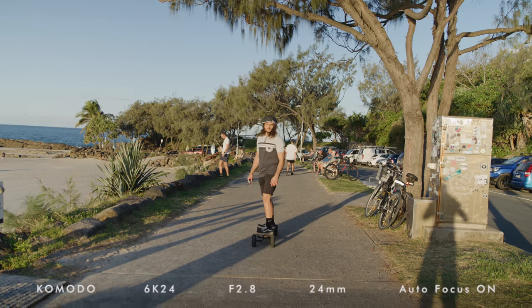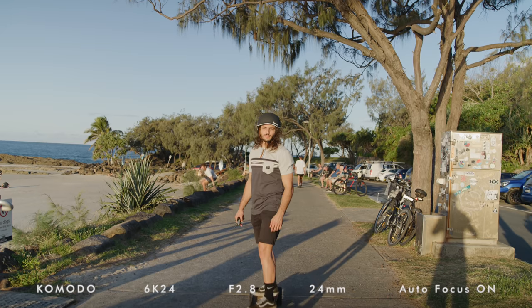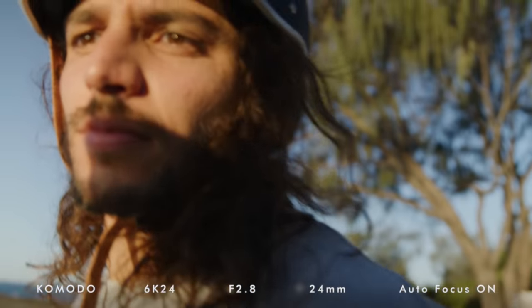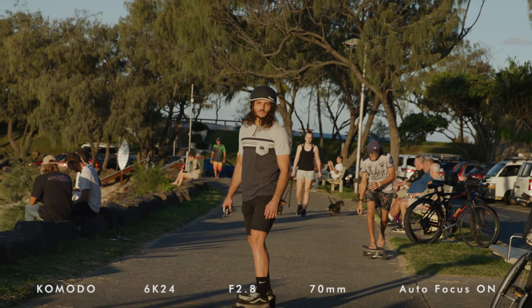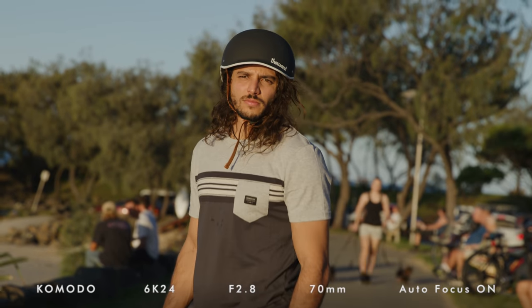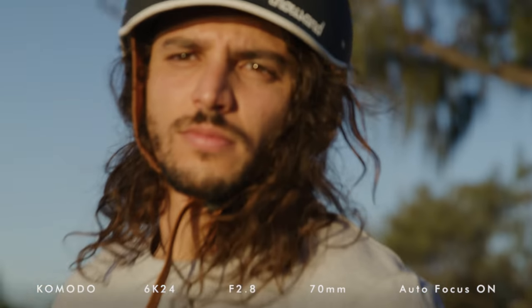And now comes the test of the autofocus. And I was quite surprised, the Komodo being the first Red camera with an actual autofocus. So each camera was set to center zone autofocus. Keep in mind that Sony A7S III has some very advanced functions like face tracking and even will focus on the eye if possible. The Komodo doesn't have any of this.